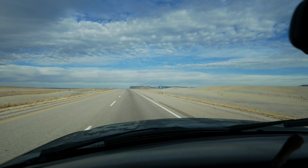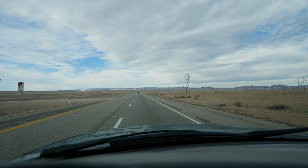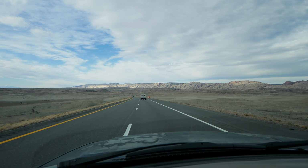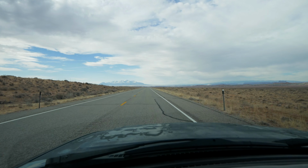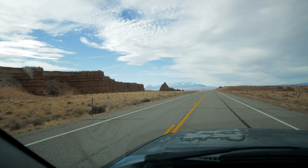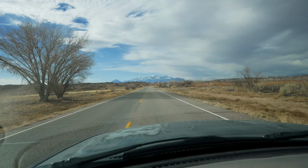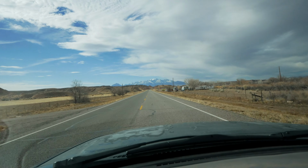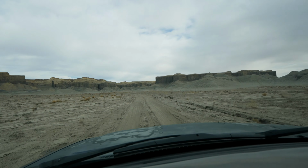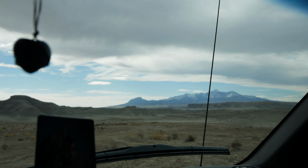Good morning, everybody, and welcome to somewhere in central Utah. I'm headed to Capitol Reef National Park today. But first, we're headed to one of the most unique locations I think I've ever photographed. Soon, paved highway turned to dirt roads. I felt like I had entered a lunar landscape.